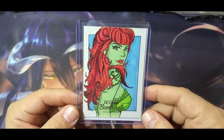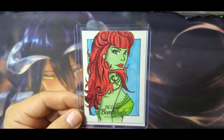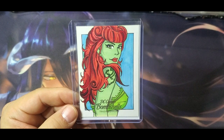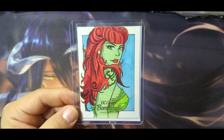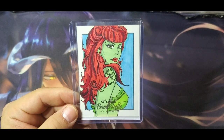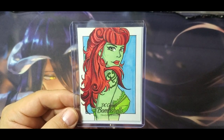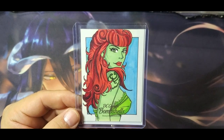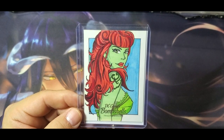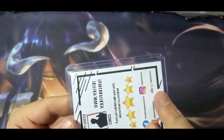Now, the first up is a sketch card from Bombshells, and this is Poison Ivy. Now, from DC, the five characters I collect are Death, Poison Ivy, Zatanna, Booster Gold, and Blue Beetle. And I do Harley whenever I get a shot, but she's so popular that I don't look at her too much because her stuff goes a lot higher. Poison Ivy stuff definitely goes a lot cheaper, and Zatanna stuff is super cheap. And Blue Beetle and Booster Gold obviously are even cheaper, so I'm not trying to break the bank here, but this is a really nice sketch.